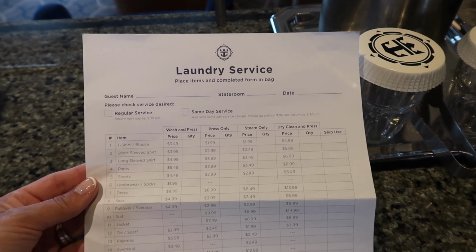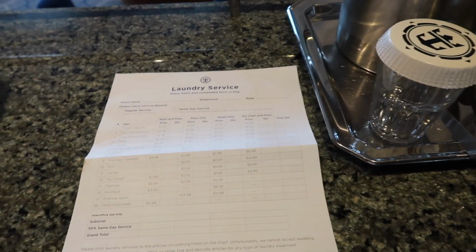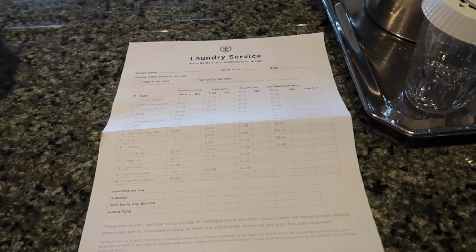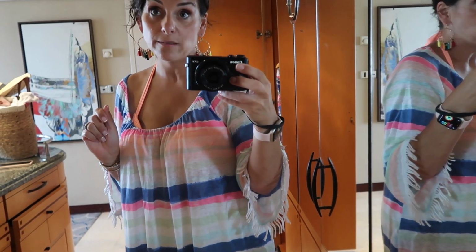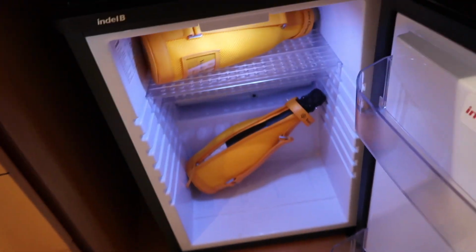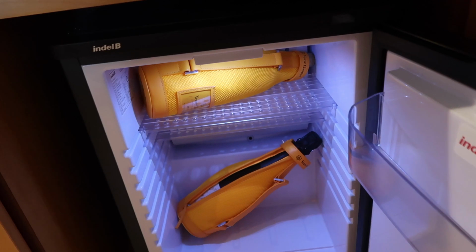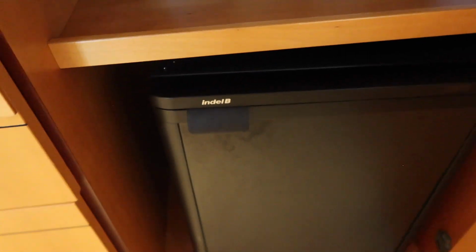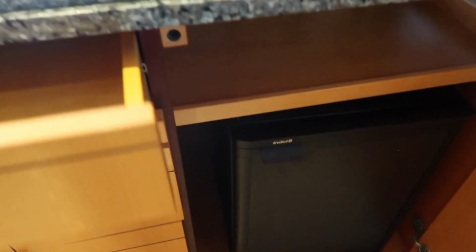We actually get a free pressing service. So once our laundry arrives, I am going to be sending almost all of my dresses to be pressed. Back to the tour at hand. There's a tiny little mini fridge. And something you should know is that you are able to bring 2 bottles of wine per stateroom onto the boat. So we did. We brought 2 bottles of wine with us.